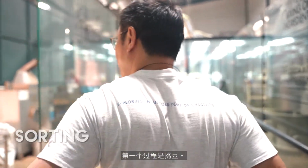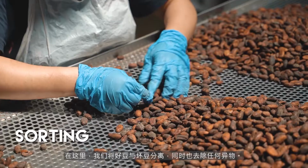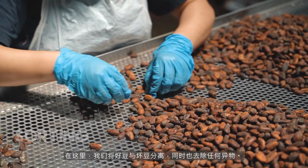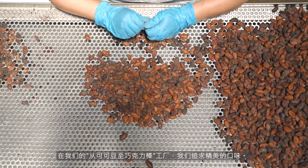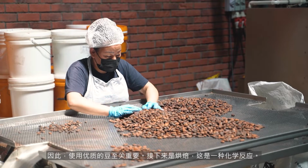The first process is sorting. Here we are separating the good beans from the bad beans, also removing foreign materials at the same time. In bean to bar, we are looking at flavors, so using good beans are crucial.